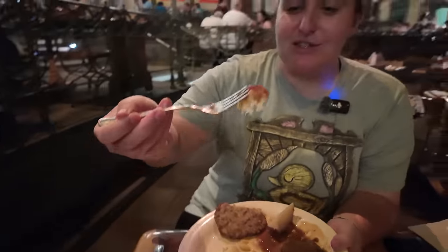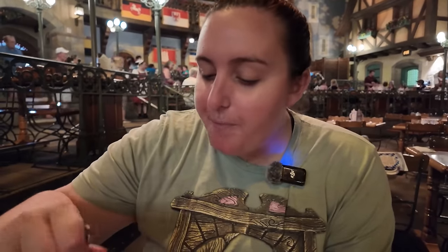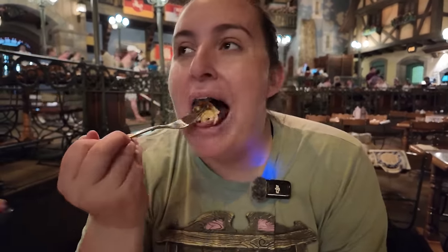I need to get more of this. This was one of the last couple of pieces up there. Those crispy pieces of the cheese. It's like it's fried on there. Oh my God, it's so good. Nothing like a good heat lamp mac and cheese.